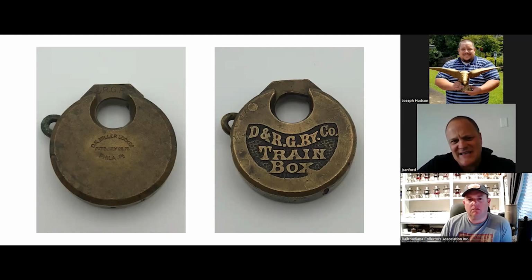So the one on the right is like the early train box lock. Train box is kind of like those big boxes you see on the tenders and on the side of the locomotives where they would keep lanterns and class lights and stuff like that. So as far as the early D&RG train box, there's very few of those. The one on the left, the early Miller stamped one, is the only one known as far as I know. And then the one on the right, I think maybe there's one or two other ones. There's just very few of them.